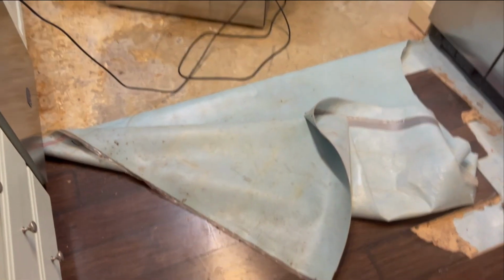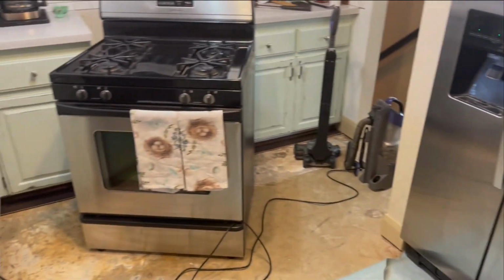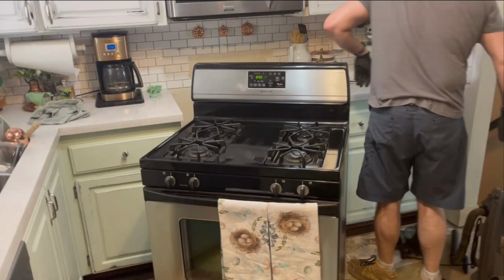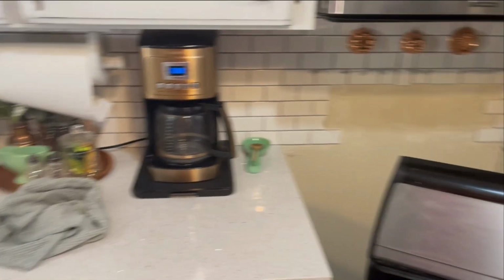Here we are. It's the very beginning of ripping up. We have no idea how old this flooring is. And your friend, Mr. Bunny. Ew! One thing's for sure, you're gonna get a deep cleaning. Sorry, I said the D word. We never took it all the way down because this hides it.